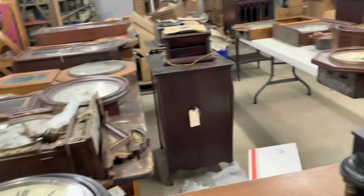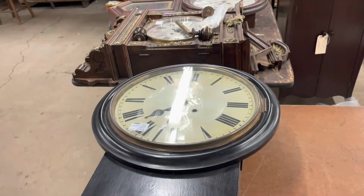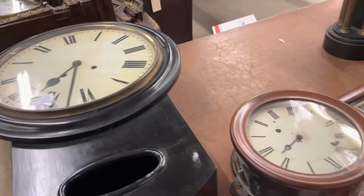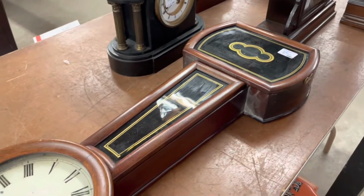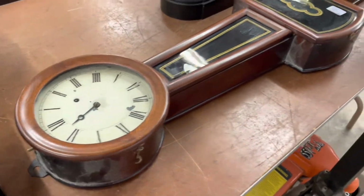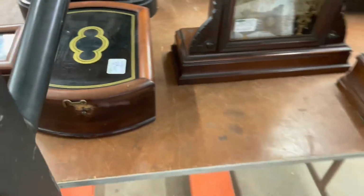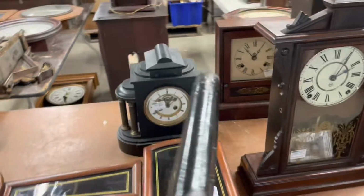And he has a bunch of stuff here. This looks like an English one. I haven't gotten into it, so I'm just giving you this, it may be a Howard. This one, with that price, probably a Howard. But some really cool stuff. Oh, here's a really nice one.